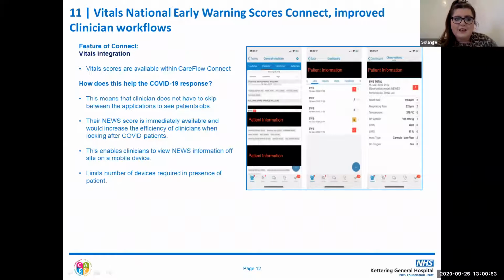So the next key factor that really did affect our working during COVID was that we integrated our vitals, our EOBS scores, into Connect. I suppose some people could argue, well, what difference has that had? Why does that matter? But for me as a registrar, the key thing that this has allowed me to do is that whenever I'm off the ward and not necessarily sitting next to a computer, I can log into my phone, and we all have our phones next to us, usually at fingertips, and immediately see what's going on in my ward, who's the poorly patient, what's happening.